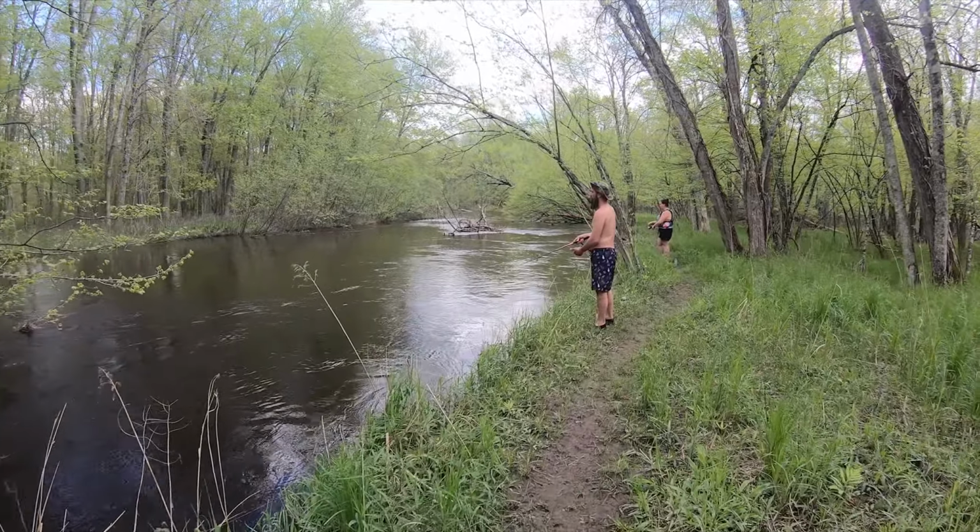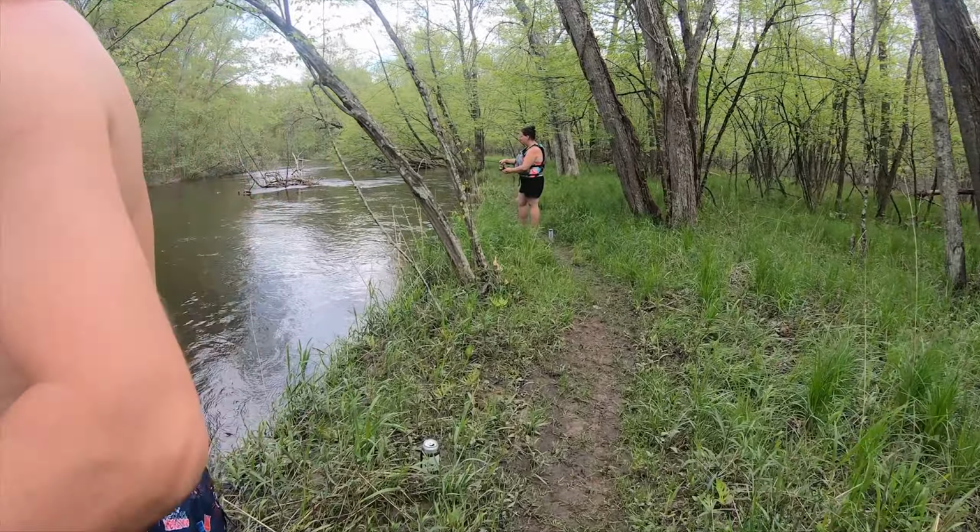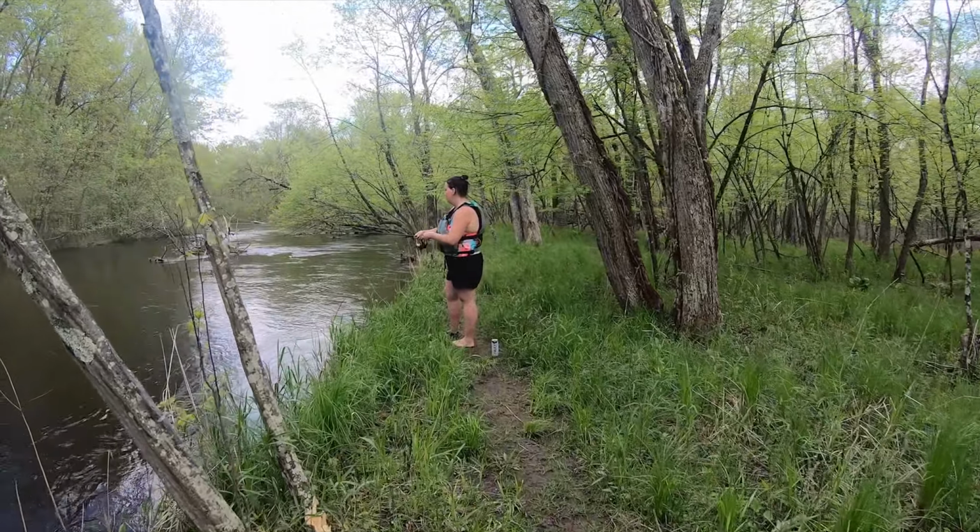Different species of fish in the White River can be caught at different times of the year. Because it's May, we are fishing for rainbow trout and brown trout.